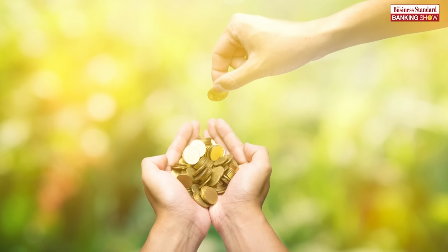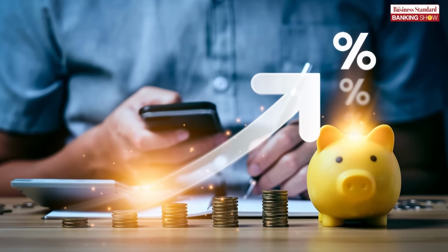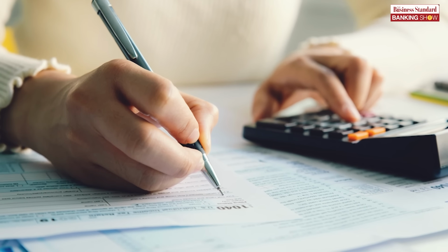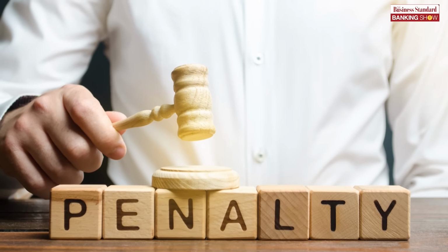It must be remembered that the interest received is subject to taxation as per the applicable slab of the taxpayer. And if the interest income in a year exceeds Rs 50,000, it is subjected to tax deducted at source. The scheme allows premature closure of accounts. However, some amount is deducted as a penalty.